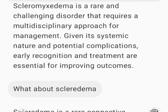Scleromyxedema is a rare and challenging disorder that requires a multidisciplinary approach for management. Given its systemic nature and potential complications, early recognition and treatment are essential for improving outcomes.